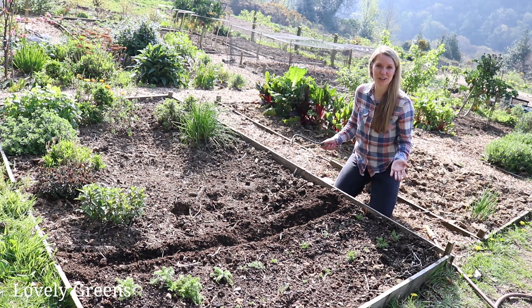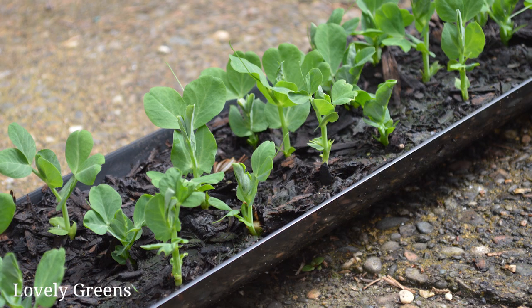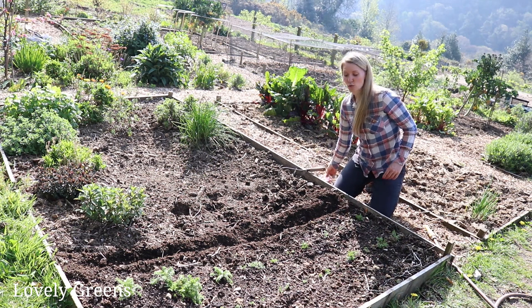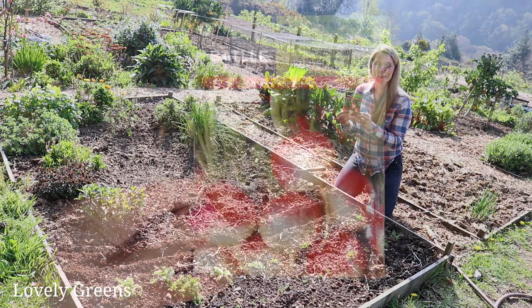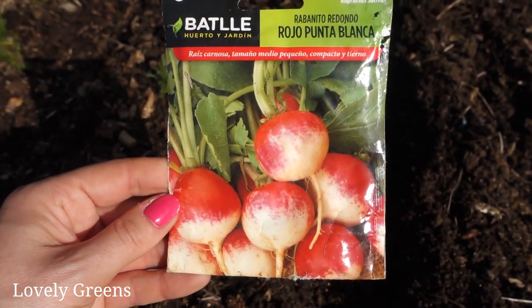Or, as I'm doing again this year, I'm growing my peas in a gutter, and then those will slide out into the ground when the peas are big enough. But some things really do need to be sown direct in the soil, and radishes are one of those crops. A couple of years ago, I got these seeds in Portugal, and they are a variety called Roja Punta Blanca.